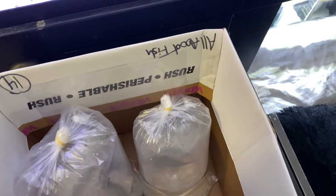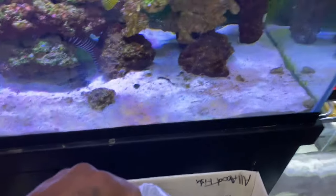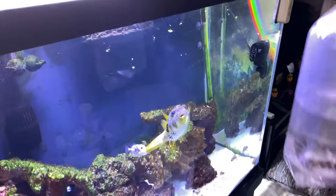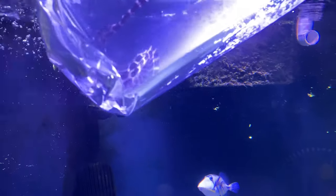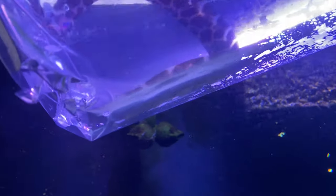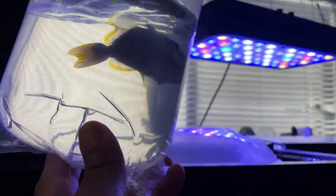Matter of fact, I'll show you exactly how I do this. So this is the Tessalata eel. I want to get them temperature acclimated. I'm also going to take out some water, and then I will add water to this bag until it doubles in volume, and then I'll add them in. And then here's a closer look at this guy. Can't really see him, but probably you'll see him once he goes in there.